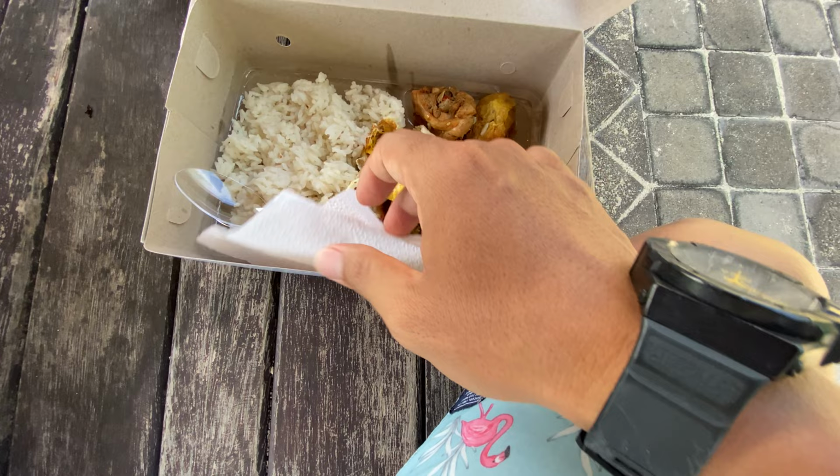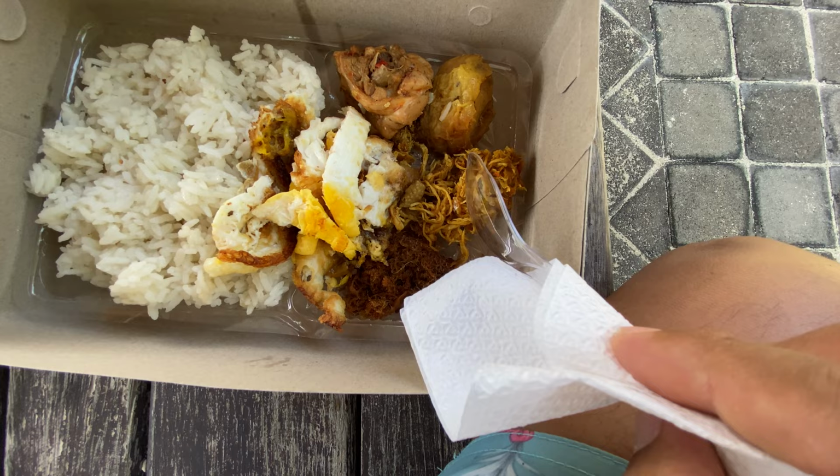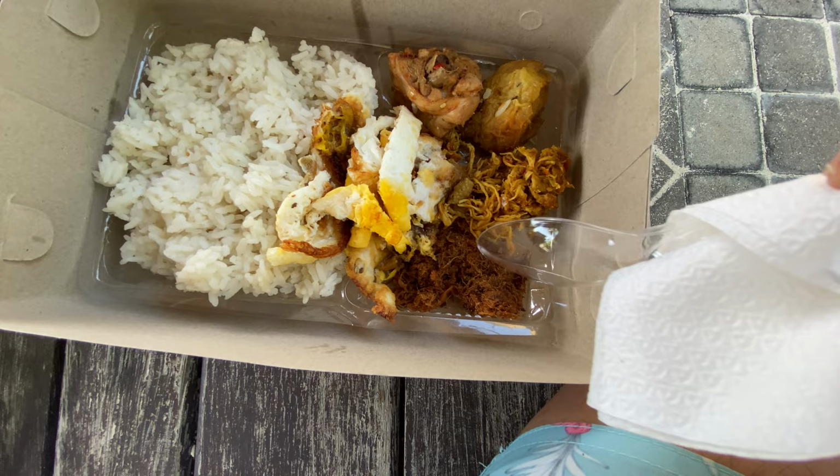Here we do have some definitely rice, and we have some fried egg and some. This is, I think, Balinese chicken. It's ayam sisit. Two types of chicken also, I think. And we also have this dry chicken. In Indonesia, we call it abon ayam.